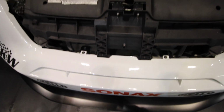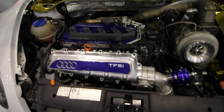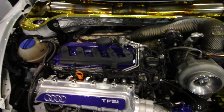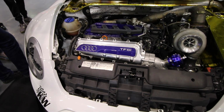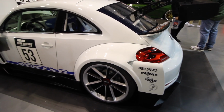Now, I'm not a fan of Beetles, but I was a fan of this, especially when I saw what was under the bonnet here, a 5-cylinder engine. That must be a conversion and a half, but it wasn't only just a standard 5-cylinder dropped in. You can see there's some serious rerouting of the turbo there. That's a massive turbo on the side. Then the actual bodywork of the car was great.